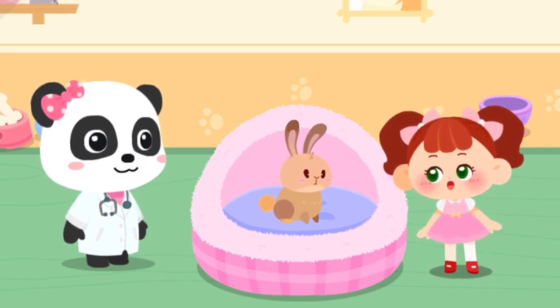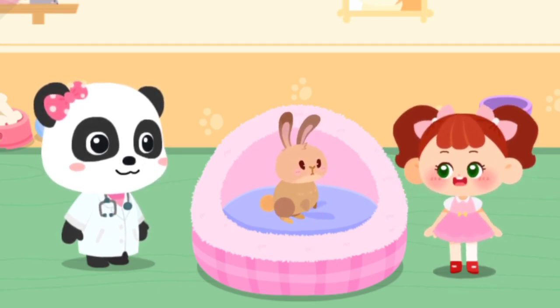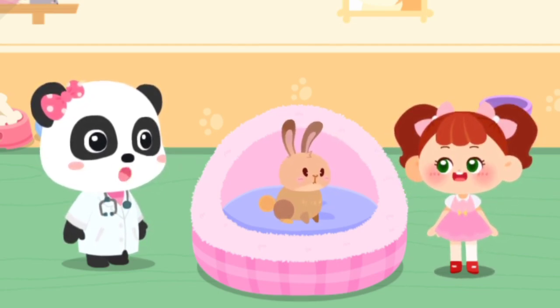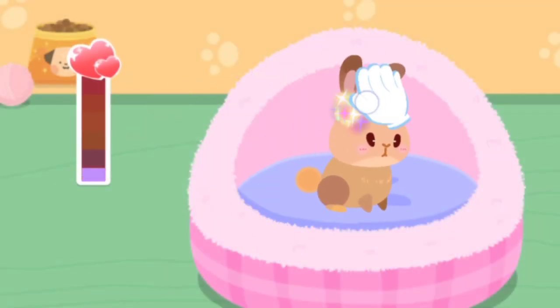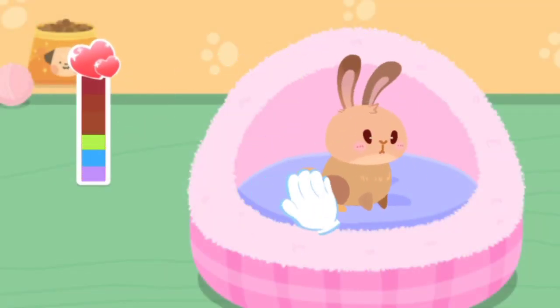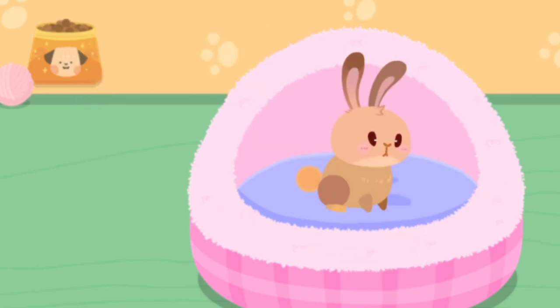It's so cute! I like it! Can I adopt it? Of course! Let's get familiar with it! Pet it and it'll be happy! It seems to be fond of you!